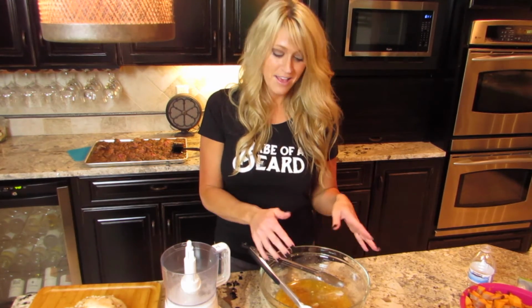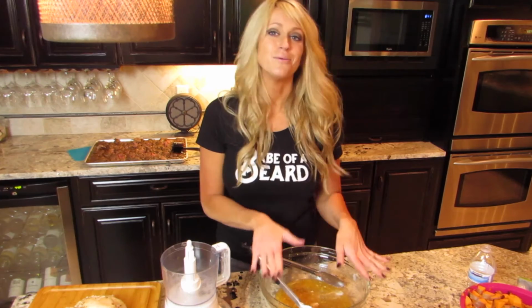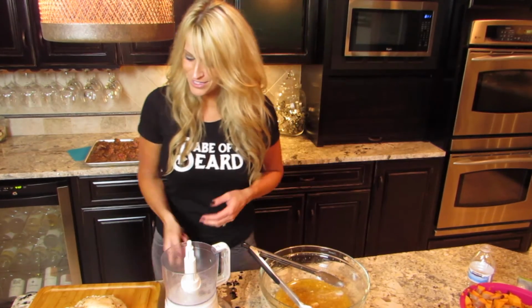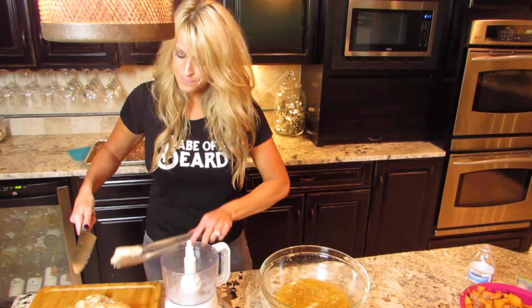And like I said, I leave those juices, any of the fat that was on the chicken, in there because when the chicken is broken up, I can stir that in and it'll soak those juices back up, making the chicken a little more juicy for the dogs.